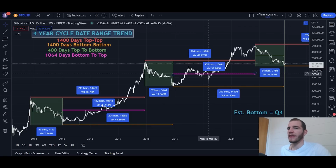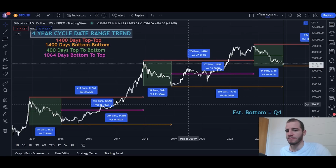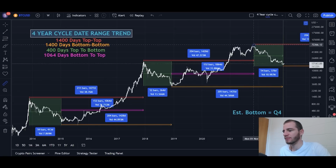And a lot of people would debate that, and they would say, well, the 4-year cycle theory has only been active during a macro bull run, and you're correct in saying that. However, even during this macro bear market, even during this recession we're going through right now, we haven't seen the 4-year cycle deviate at all yet. And we haven't seen this bear market be any different to previous bear markets. In fact, this bear market has been more tame than previous bear markets. It's actually been easier than previous bear markets.